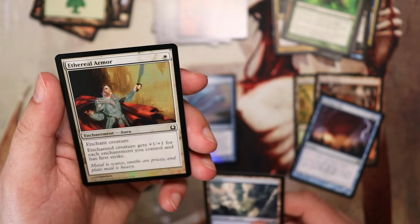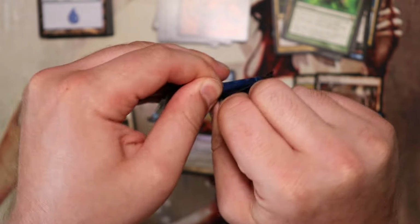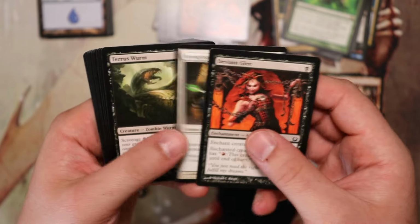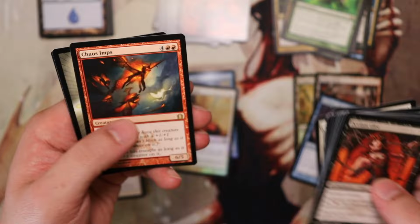Ethereal Armor. I believe this card is actually rising in value, and I say that because all of my Time Spiral Remastered copies have basically sold. I didn't realize it had been printed here as well. I think it was Ethereal Armor. I'll have to double check on that. But one of the armor cards from Time Spiral Remastered, like a whole bunch of them just recently sold. And I think I'm all out, or I only have like 1 or 2 left. Chaos Imps.